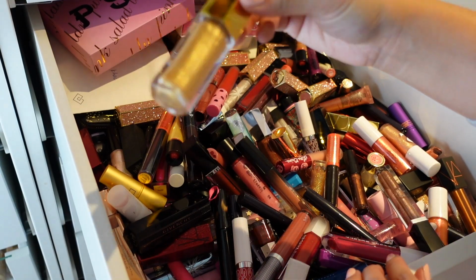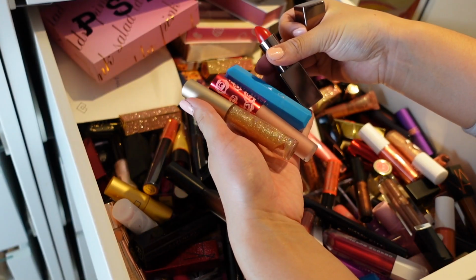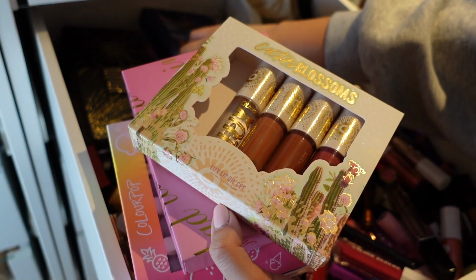Well, I just found my Trophy Wife Fenty gloss, but I'm gonna keep this because I love wearing this. Gonna donate all of these. God, I've got like boxes of lip glosses back here. Why do I have these?